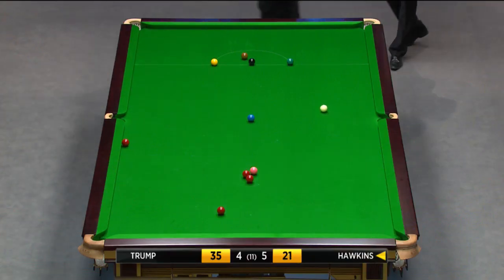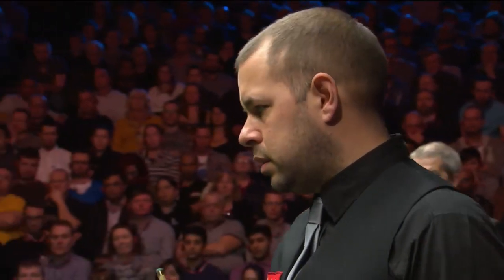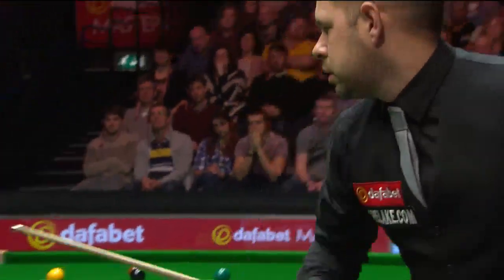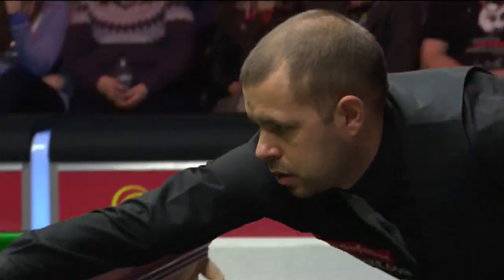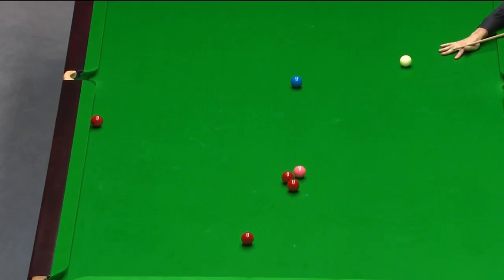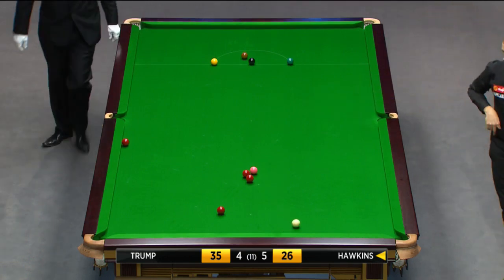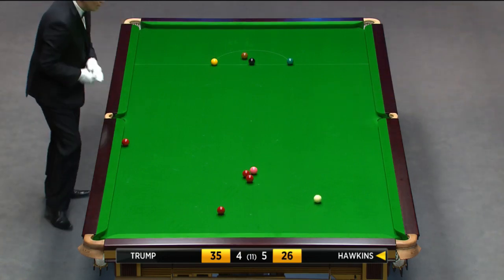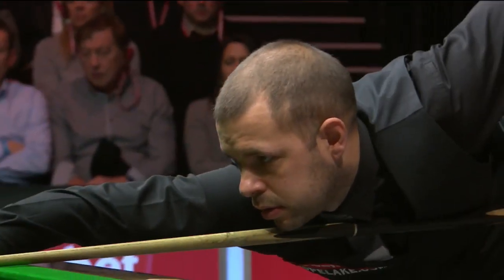Yeah, he's had five attempts and never got past the first round, but he's made up for all those defeats the way he's played this year. He does strike the ball beautifully, Barry Hawkins. Lovely to watch. Great rhythm around the table.